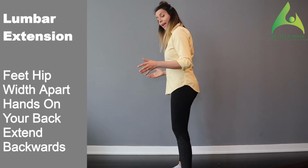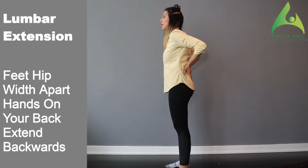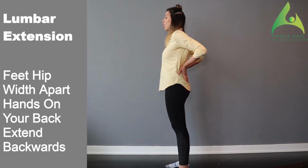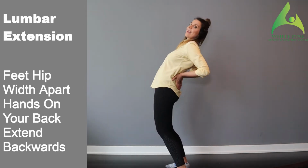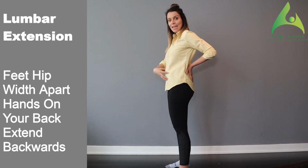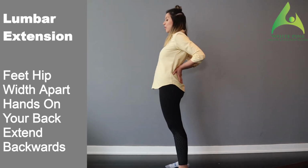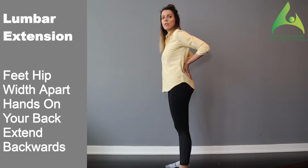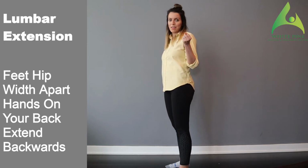What I want you to do is go into that same position. Have your feet hip width apart. Take your hands and put them in the small of your back, so I'm protecting my lower back, and we are going to go into extension of our lower back. It doesn't matter that you go all the way down. It's not a neck or a chest movement. It's just moving our lower back into extension. So make sure your glutes are relaxed. We're not trying to do a yoga pose where we protect our lower back by squeezing our glutes.